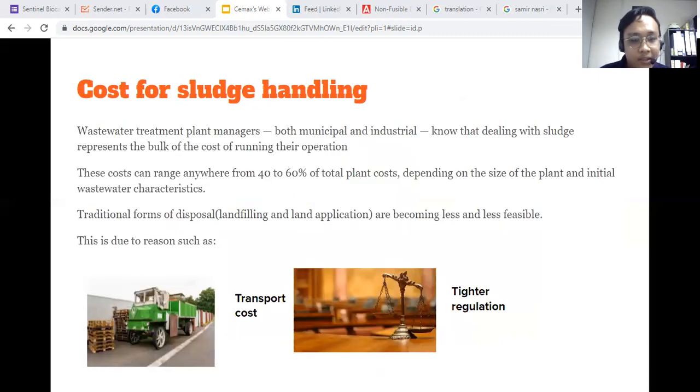The cost of sludge handling. Wastewater treatment plant managers, both municipal and industrial, know that dealing with sludge represents the bulk of the cost of running their operations. These costs can range anywhere from 40 to 60% of the total plant cost, depending on the size of the plant and especially the wastewater characteristics. Traditional forms of disposal, which include sending the sludge off to landfill or utilizing it as fertilizer in agricultural applications, are becoming less and less feasible.